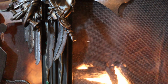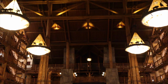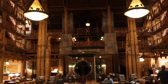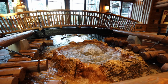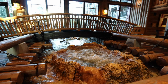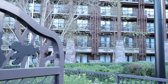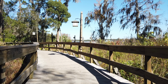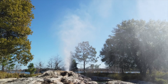Beautiful throughout, you'll find yourself immersed in a place that seems worlds away from Central Florida. Yet, you're only a short boat ride to the Magic Kingdom. Heading outside, we'll take in all the resort has to offer. Strolling along the paths, you'll even find a geyser. Just like Old Faithful at Yellowstone National Park, this one goes off every 60 minutes.